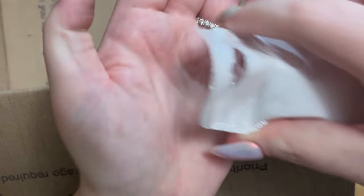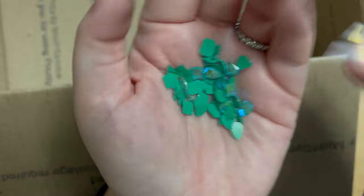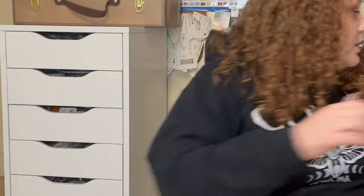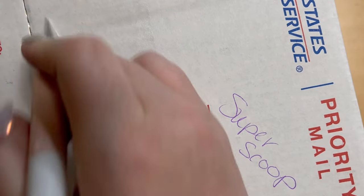I got two packs, so one of them is going to go in the giveaway. I didn't bring a tray here, but you can see in my hand. These are really pretty. These are kind of like those jelly stones. Super cool. And then that seems to be all that is in this box. So let's move on to this next box that says right on top, if you can see that, a super scoop. So let's see what this one ends up being.